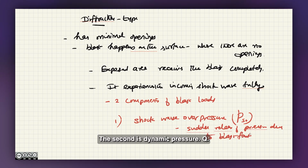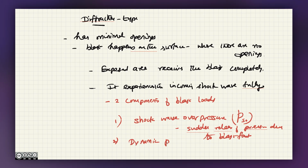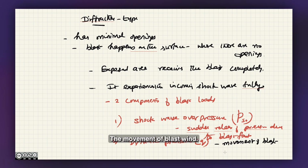The second is dynamic pressure Q. This is the pressure caused by the movement of blast wind, which actually follows the shock front.